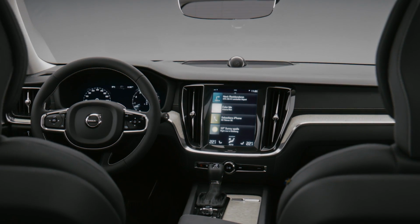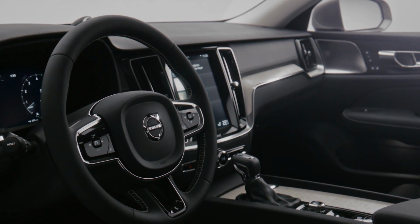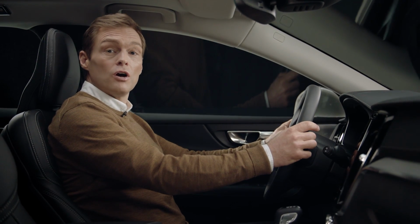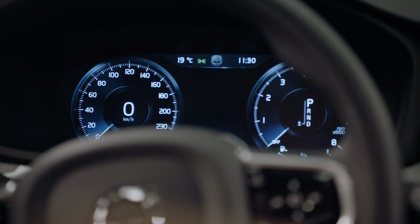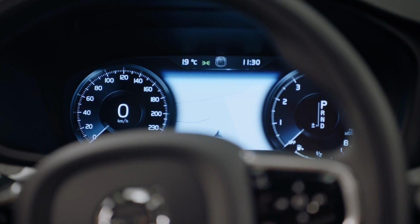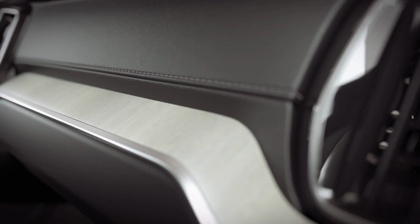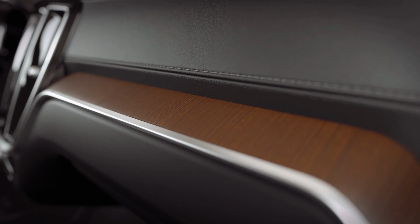The driver's environment has a clean Scandinavian design, modern but not cluttered. Most functions you need during driving are controlled via the steering wheel, displayed in the digital driver display or in the optional head-up display. The Inscription comes with driftwood deco as standard. A darker linear lime wood is optional.